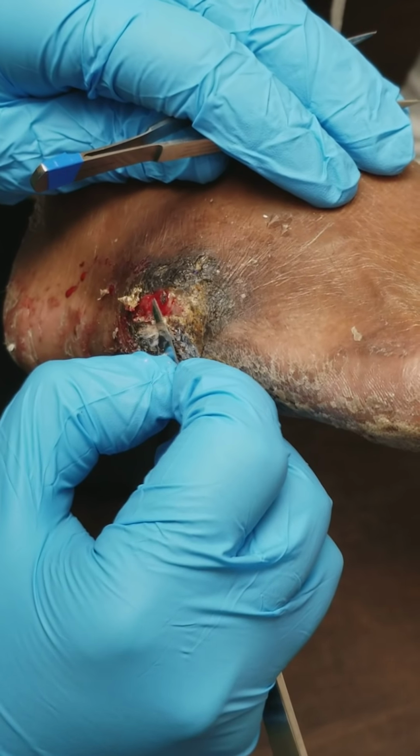And again, that's a technique that we use just to stimulate the area to produce more blood flow to the area. Now as everyone can see, we're getting a better idea of the size of the ulceration.